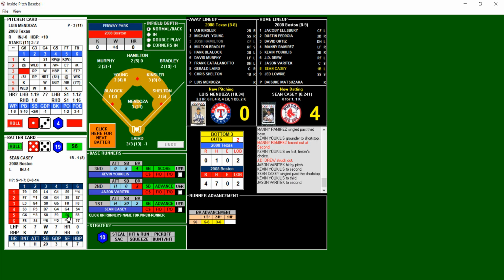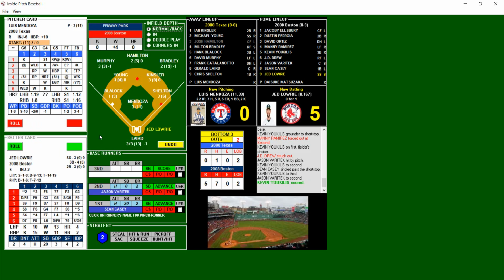And with that, Yorkills will go to third. Does he come around to home? He'll go from second to home on a 3-6. That is a 4. One run will score. Vertek will get the hold sign. Runners on first and second on an RBI single by Sean Casey. It's 5-0 Red Sox.